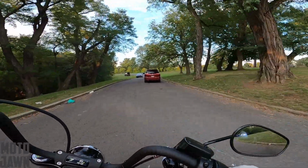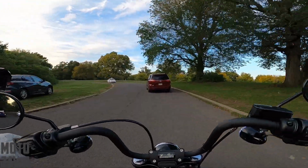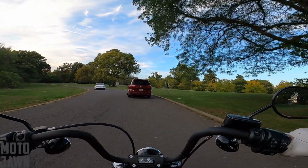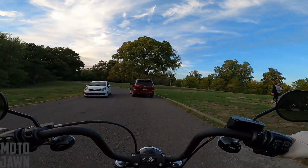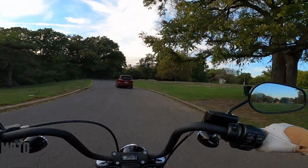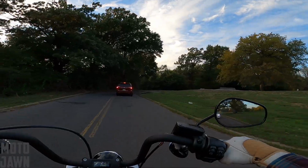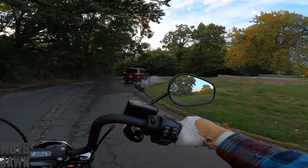And if you saw that video, I said, is it worth it to have a Street Bob and a Sportster? Because they are very similar bikes. Obviously, the Street Bob has the much bigger engine. It's the softail frame. But if you think about it aesthetically, if you think about it functionally, they're very, very similar bikes. And I was like, would it even be worth it?